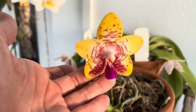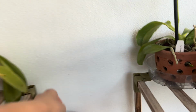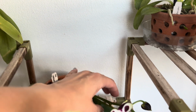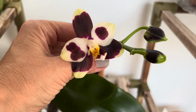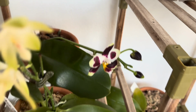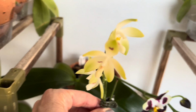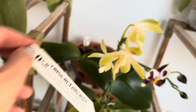It'd be nice if I pointed to the right direction. Now this one is beautiful. This one is called Phal Fantastic Green Envy. When you see this, oh my gosh, look at this. Look at that, beautiful. Now I can't remember, I don't know if I got that one from HC. I think I might have. This one you saw me at Tamiami. I got it. This was from Tsinghua Orchids.